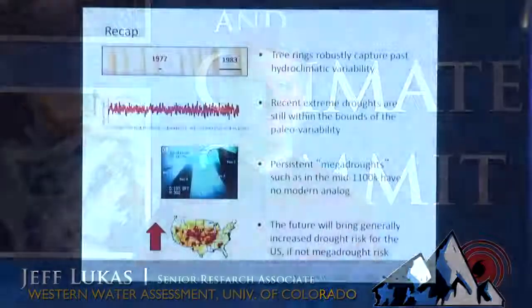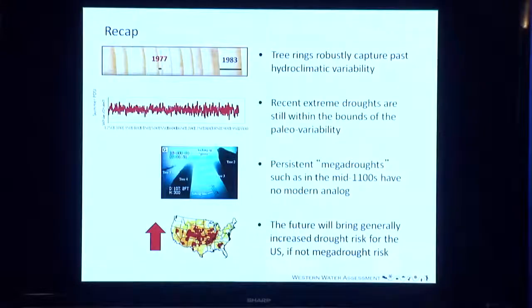But in that last 1,000 years, we also see these persistent mega-droughts, such as the mid-1100s, that have no modern analog, would be very difficult to get our infrastructure, our systems, our society, our economy through. And the future, just from warming alone, is going to bring generally increased drought risk for the U.S., if not mega-drought risk, depending on what happens mostly in the tropical Pacific.